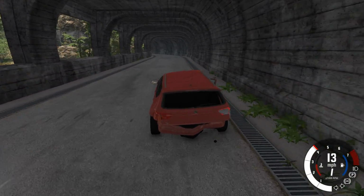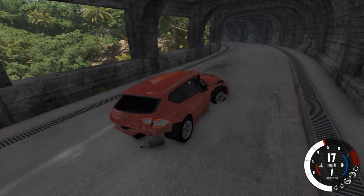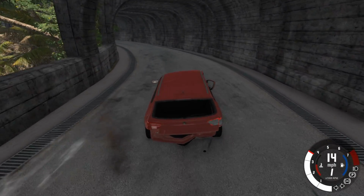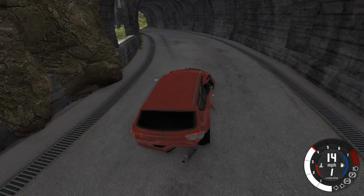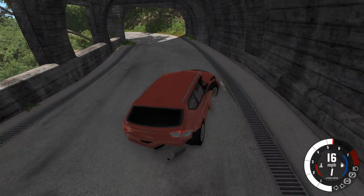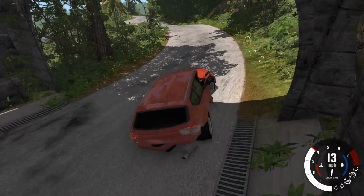Now you can see from the tire smoke right there that this is a rear-wheel drive vehicle. There are all-wheel drive configurations that we'll be taking a look at later on. But this is like the base gas engine model, which is just rear-wheel drive. And we're not moving that much, so let's see if we can just get to the cliff and then jump off the cliff, which is just outside of this tunnel, although I really can't go to the right that much. I mean, the left that much.